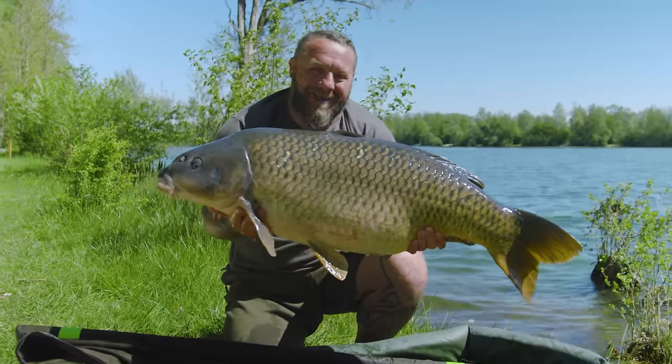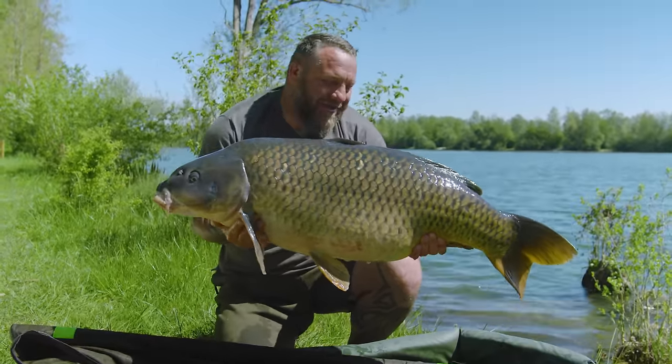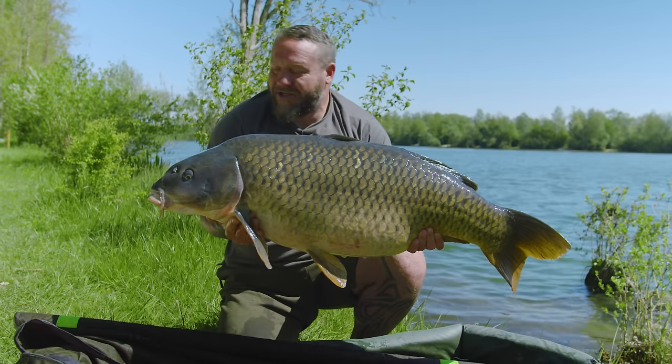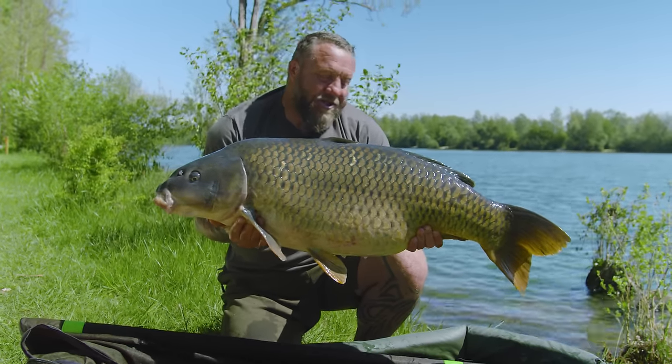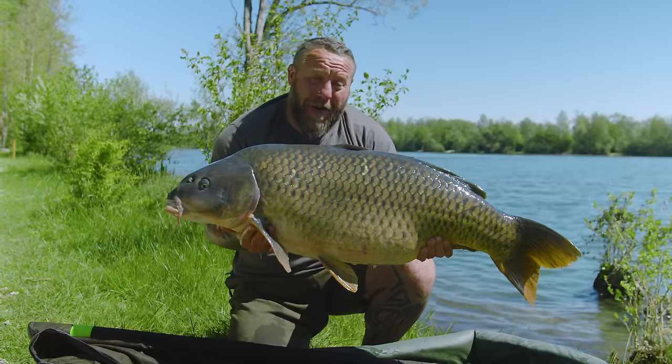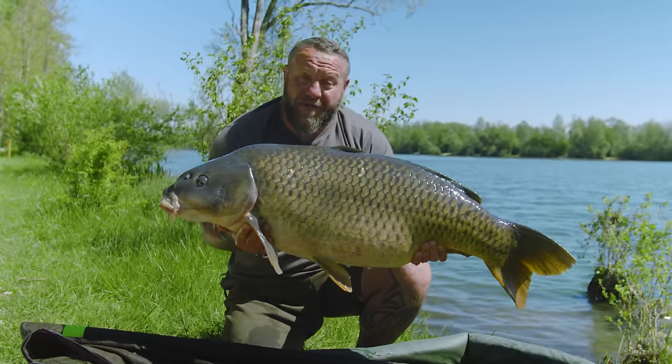This has absolutely made my week. I am so over the moon with this one. Just look at the length of it. That has got to be near on 3.5 foot long. As soon as I struck into this one, it was like a torpedo. It just started taking line, near enough flat rodded me. I thought it was a catfish at first.